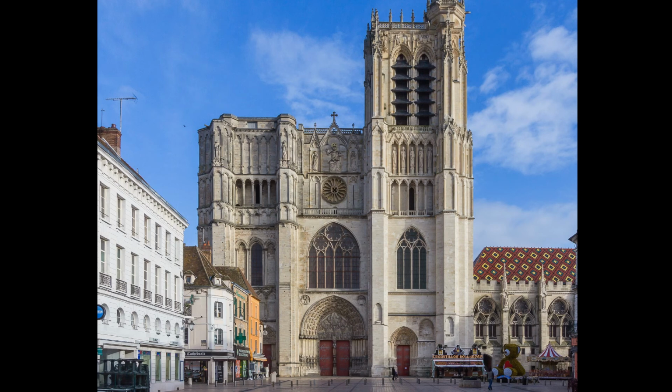This now is the Cathedral of Sens, often called the earliest Gothic cathedral in France. Remember, Saint-Denis is an abbey. It's possible that this was actually begun before Suger's work at Saint-Denis, in fact. They were being built in any case at about the same time.